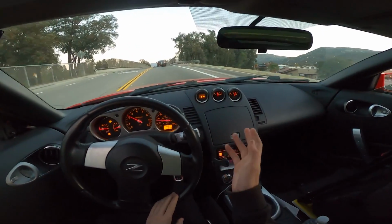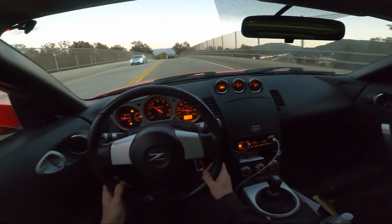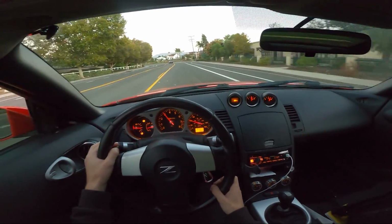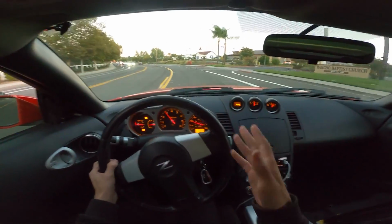People have asked me if buying a Z for between 12 and 14 right now is a bad idea. And I mean, 12 and 14 are kind of high for a Z. I would probably look for something around 10 with fairly low miles. I know you could find that pretty fairly often.